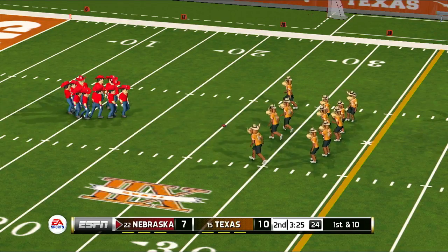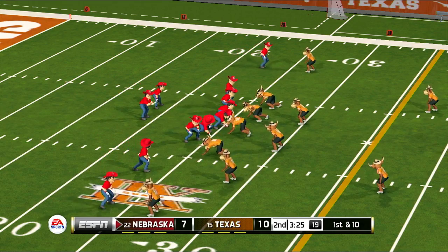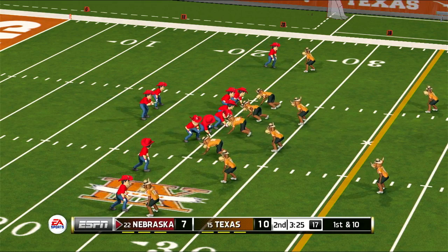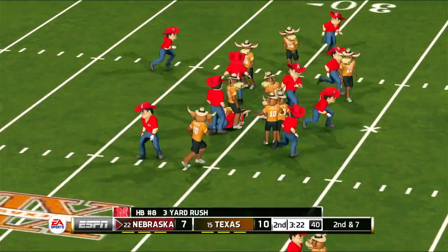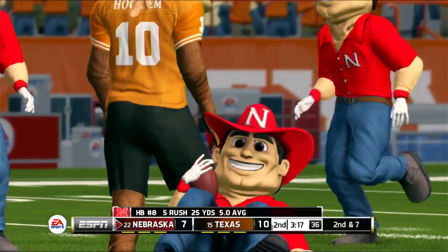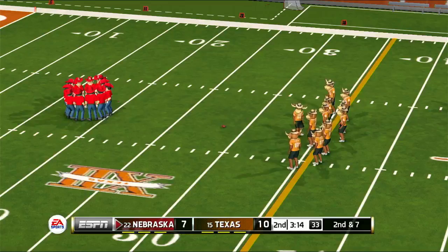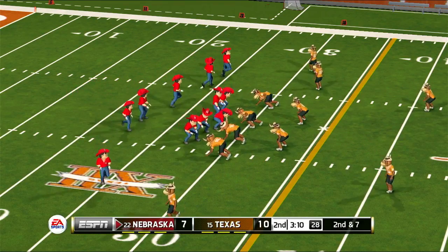Momentum swings have been fairly even, and with so little separation, this game can be drastically changed on just one or two plays. He makes it to the 28-yard line. That's good for 3 yards. That'll make it second and seven. From their own 28-yard line, second down.